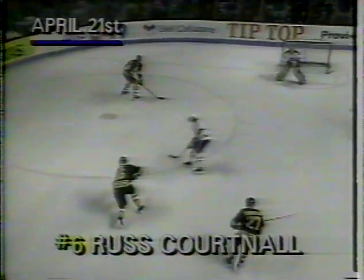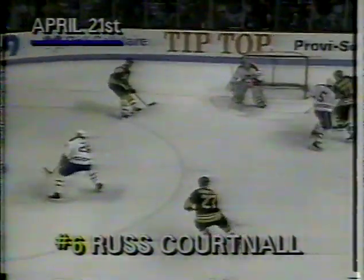Now to Game 3. Keep your eye on Montreal's Eric Desjardins. Boston has the man advantage, but the defenseman stops the puck, then knocks it ahead to Russ Courtnall. The speedster converts with the backhand, beating Andy Moog. These two plays earn our Labatt's Play of the Week honors. More from Montreal after this timeout.